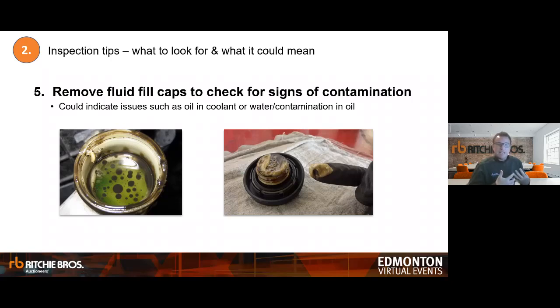So again, if you're able to get up close and touch the machine, this is a great way to see how much life might be left in that engine, or if there's any other indicator that might be pointing to something that's not really obvious when you're looking at the machine from the outside. Next slide.